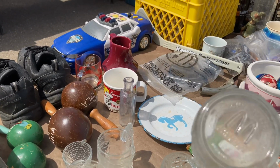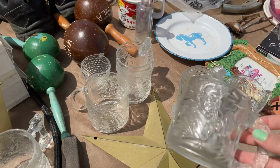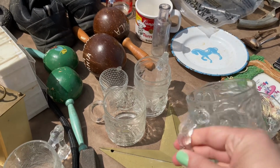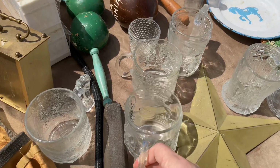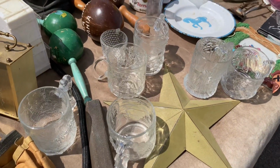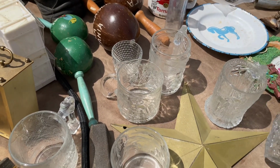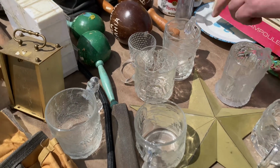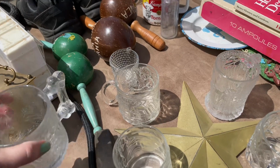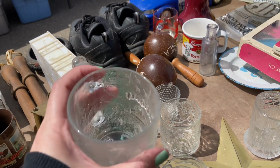So then I spotted these old glasses from McDonald's. I mean, they're not that old. They're from the 90s, but they're from the movie Batman Forever, I think, or Batman Returns. I can't remember, but I think they were like 95, 96 era. So John and I were talking about it, and then I noticed that they also had a Flintstones one from when the Flintstones came out, and they just took me right back to the 90s when I saw them.